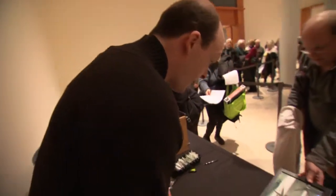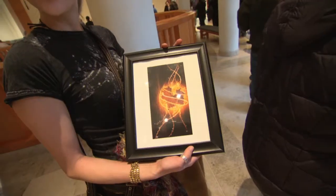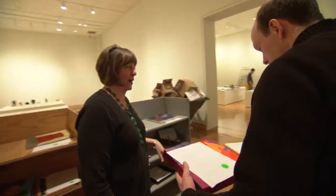Hi, sir. Hi. How are you? This is the wings of a monarch butterfly. It's called The Sound of Laughter. Clear glass marbles in a pool of rainbow light. We moved it because it was right in our walkway.